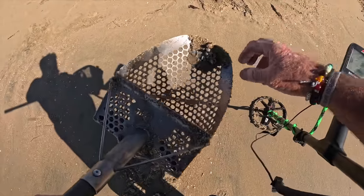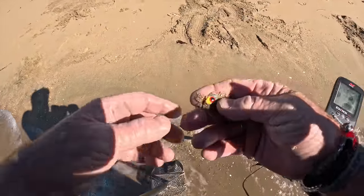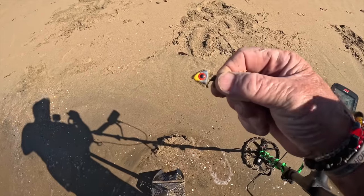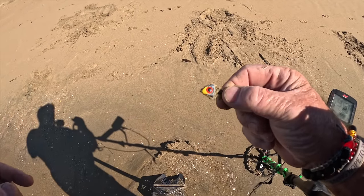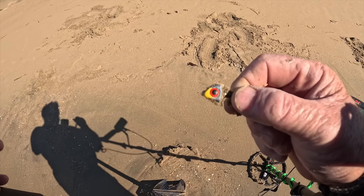Something weird. I think it's lead, but it has an eyeball. Oh, I know what it is. It's a fishing lure head that did have an eyeball. They're always watching me. Always watching me.